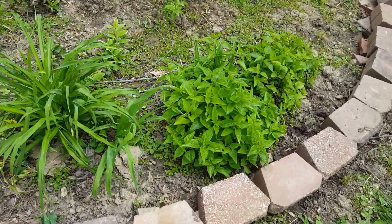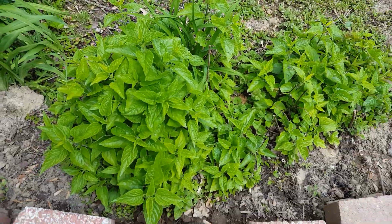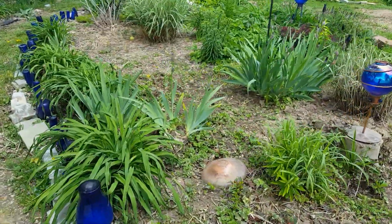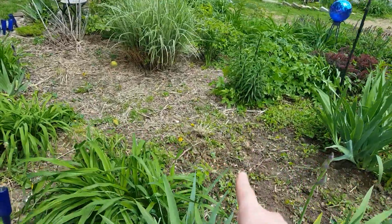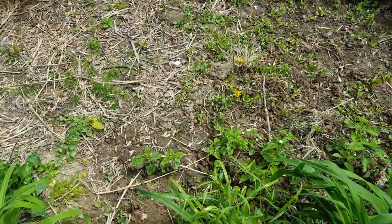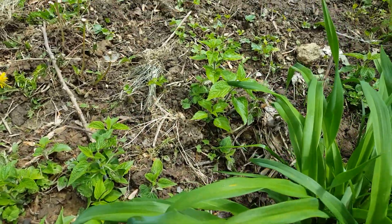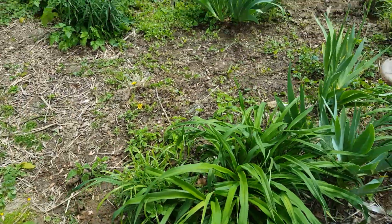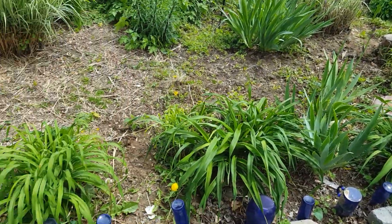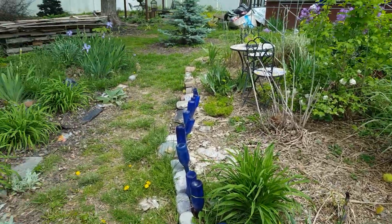I did divide some of the black and blue salvia here. Moved it right in here. As you can see, some of it there. So still working on the back side of this flower bed here.